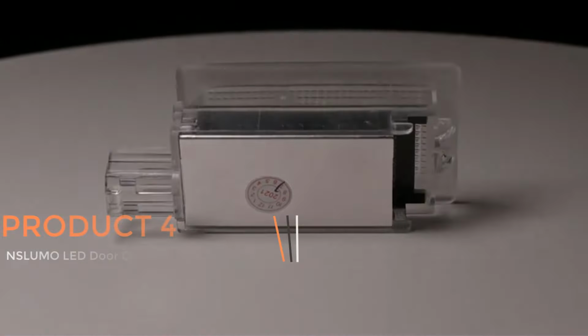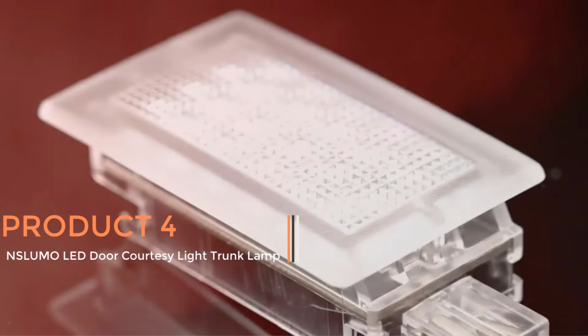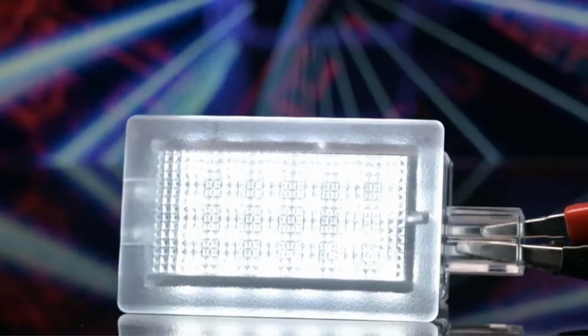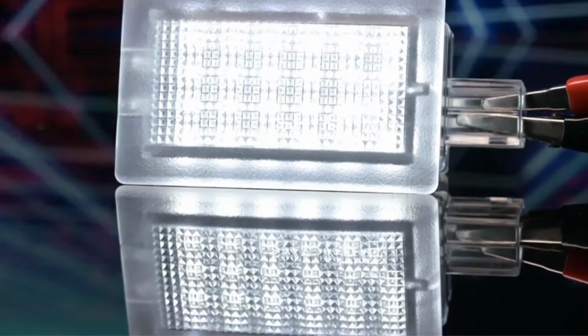Product 4. Product name, Enslumo LED Door Courtesy Light Trunk Lamp. The Enslumo LED Door Courtesy Light Trunk Lamp is a specialized lighting accessory designed for a range of Dodge and Chrysler vehicles, including the Dodge Charger, Challenger, Dart, and Chrysler 200 and 300 models.